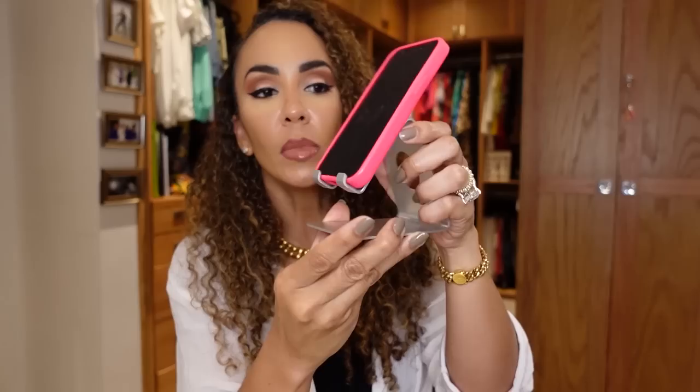So this is my phone. And you see right here, there's a space for this speaker, so you don't get that muffled sound, and when you're speaking on the phone, people can hear you. Also, it has a hole in the back here, so you can run the cable through to plug it in to charge. But the speakers are, okay, sorry, the speaker's not this hole. The speakers are to the side right here.